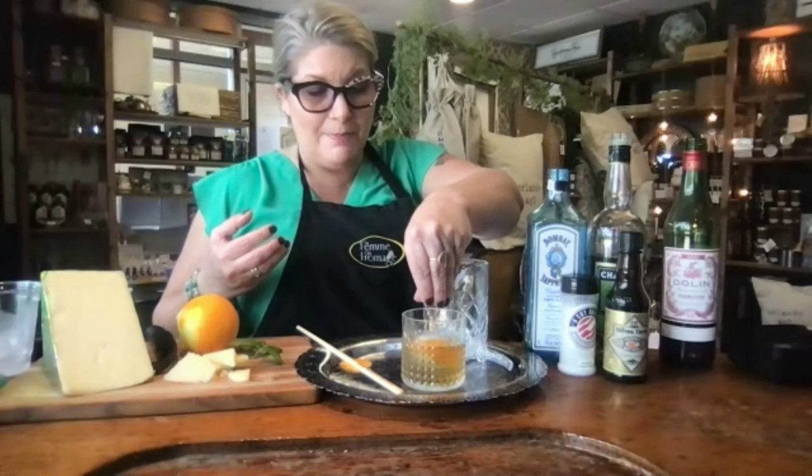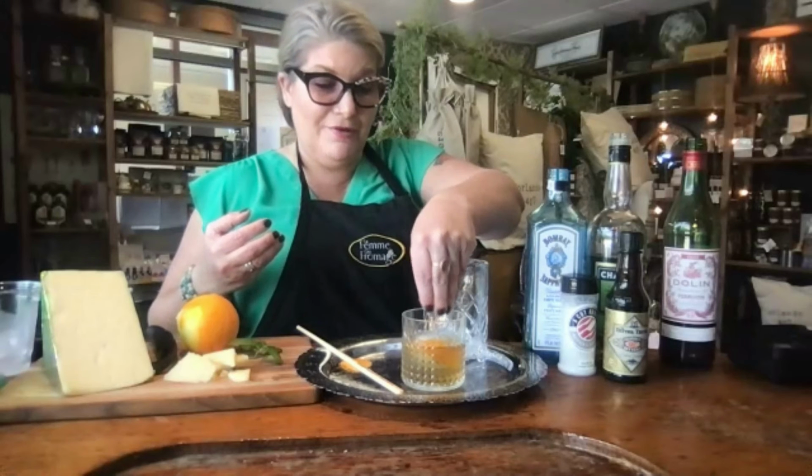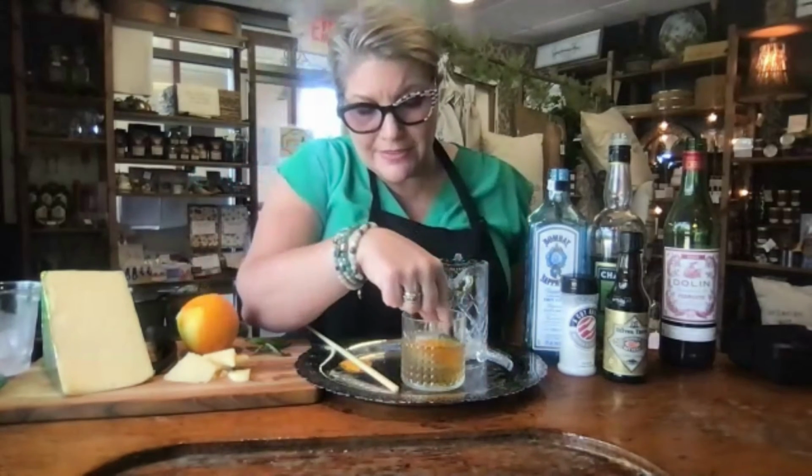So I grabbed some fleur de sel and I'm literally adding it right to the top of my ice, what used to be a big rock. And I'm just kind of adding it right in there, and I'm watching all the salt sink to the bottom here. And then I also like to garnish it with a pretty herb just to be aromatic when it comes to your nose.